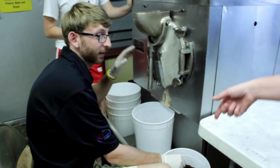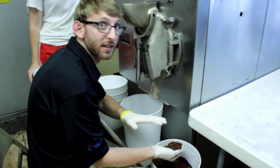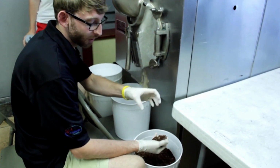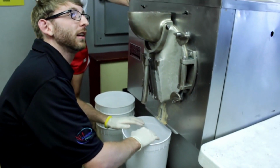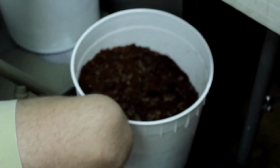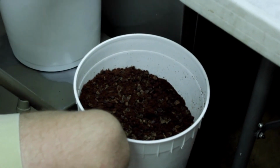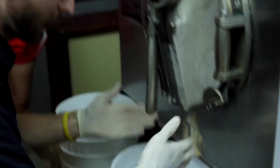So you'd have a whole bucket of chocolate. I don't think you can go wrong there. What this is, it's our brownie flakes that we've crumbled up and then chocolate flakes, and we'll manually throw that into the machine. We don't put anything in directly, so that there's no contamination for allergy reasons. Like when we make pecans, we don't put the pecans directly into the machine. We throw it in. It also gives it a better presentation, as you can see.